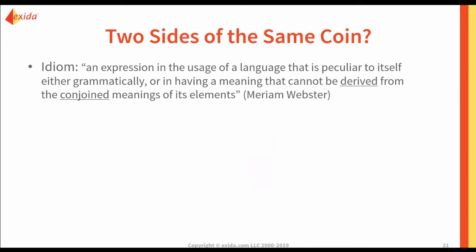And next slide. When we get back to addressing the question of whether IT and OT are two sides of the same coin, it's probably good to take a step back and look at the meaning of this expression. The first step to decoding it is that this really is an idiom. Focusing on the second definition, it's an expression in the usage of a language having a meaning that cannot be derived from the conjoined meanings of its elements.